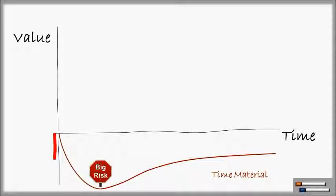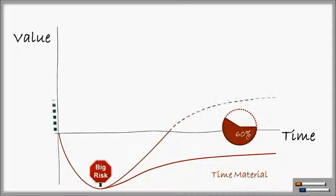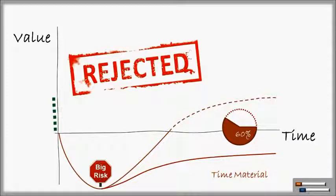Research has shown that statistically, over 60% of projects in the IT do not meet the expected result or are even canceled. At the end, waterfall time and material projects have a high probability of not achieving benefits. I hope you agree with me that this doesn't look good.